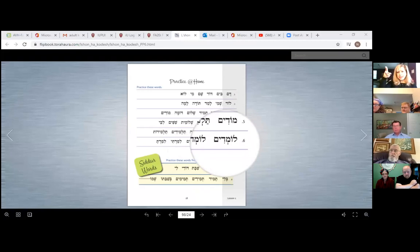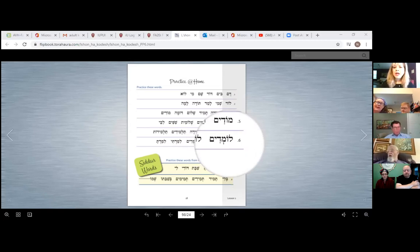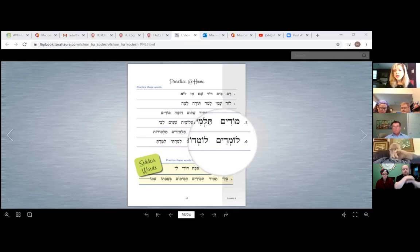Remember the shva, the 2 dots that I was talking about at the beginning? And I said I was going to talk to you about it. So the shva is silent if it is in the middle of a word. Can you all see my screen? The first word in line 6, we have to break it into syllables. So we would say lom dim. In this case, these 2 dots is silent. It's as if there is no vowel under the mem. So you would say lom dim. The second word is the same thing, lom dot. So the first one is lom dim, lom dot.